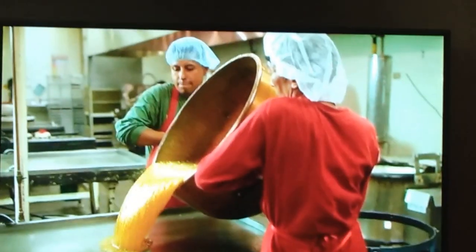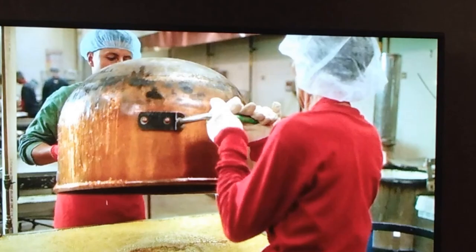The right answer is D. Pull, cut, and twist until the entire batch is gone. When we say handmade, we mean it.